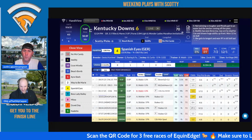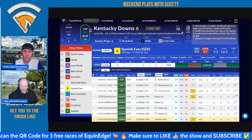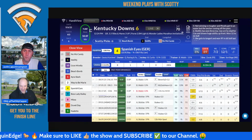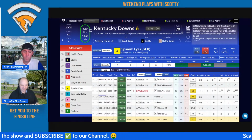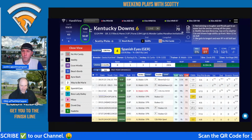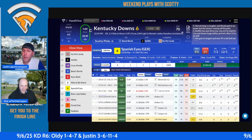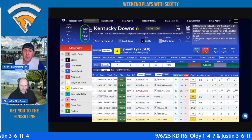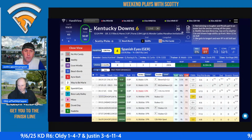The E morning line doesn't like it, but the horse has been in some good grade ones. Looked very good in that Beverly D. I would suggest watching that back. And I prefer it to Beach Bomb here. I had that horse fourth, so I was 3, 6, 11, 4. And again, I have a huge preference on 3 or 6.